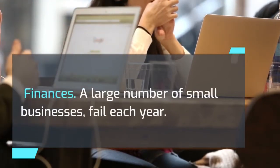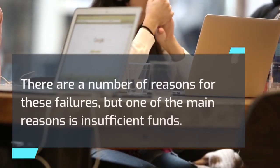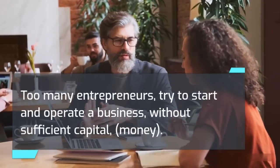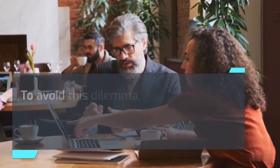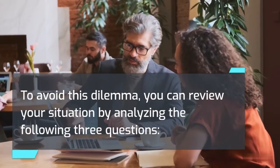Finances. A large number of small businesses fail each year. There are a number of reasons for these failures, but one of the main reasons is insufficient funds. Too many entrepreneurs try to start and operate a business without sufficient capital, money. To avoid this dilemma, you can review your situation by analyzing the following three questions.